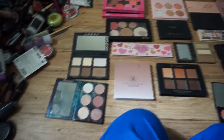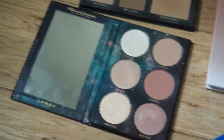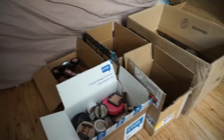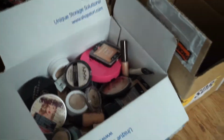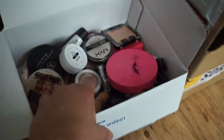I don't know. Yeah, this is like my favorite palette right now. This is so good. Lorac kills it every time. Okay, so I think I'm getting all of it, but I'm not sure. I'm not gonna lay this stuff out just because I really want to get through and finish up my things. But this is highlighters. Here are blushes. I never really thought I ever splurged on blushes, but clearly I do.